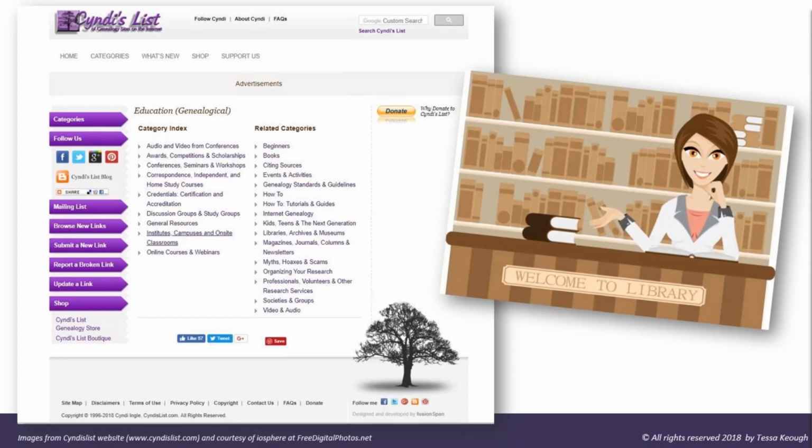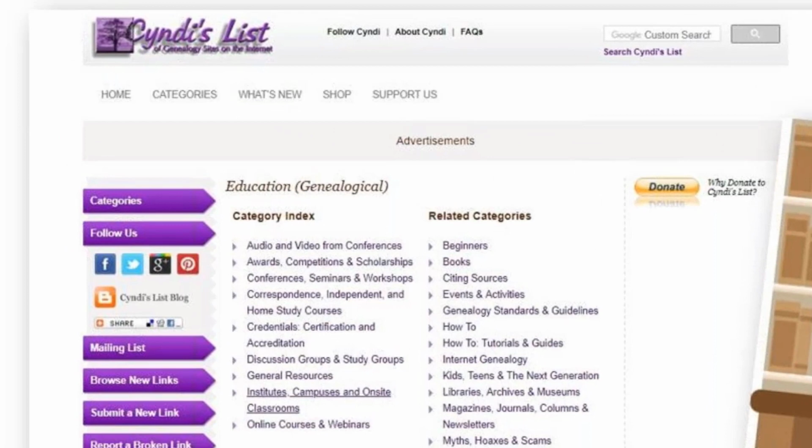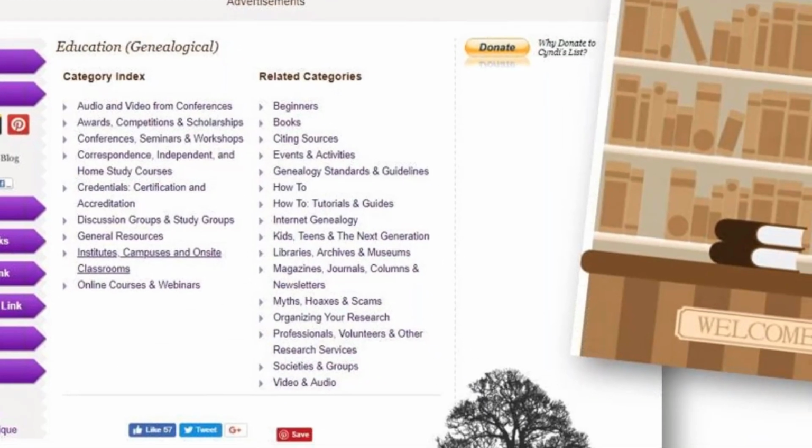Now you can search for education in genealogy in the category index, and this allows you to choose from audio and video from conferences, correspondence, independent and home study courses, as well as online courses and webinars. Clearly, there's something for everyone. The related categories shown to the right are really quite helpful.